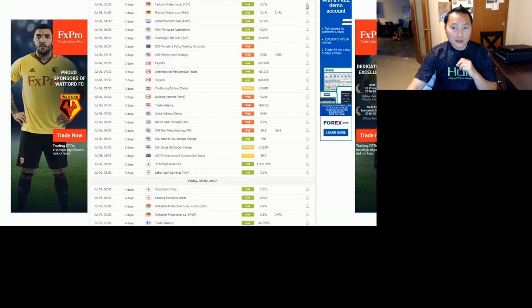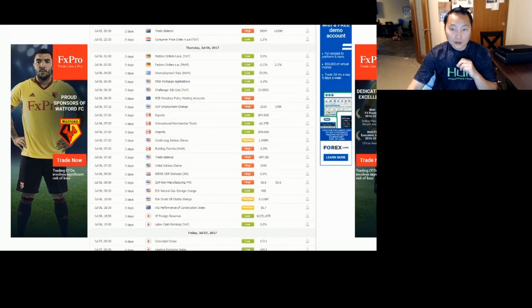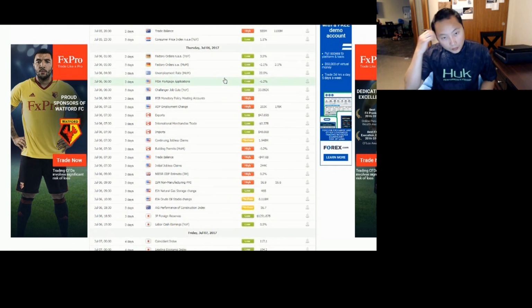This is on a Thursday here, if you guys can see that. I don't know if you guys can see that. But this is on a Thursday. So this is 2 days after Independence Day. Thursday is pretty good days to trade. And then for all the way up till Friday morning.